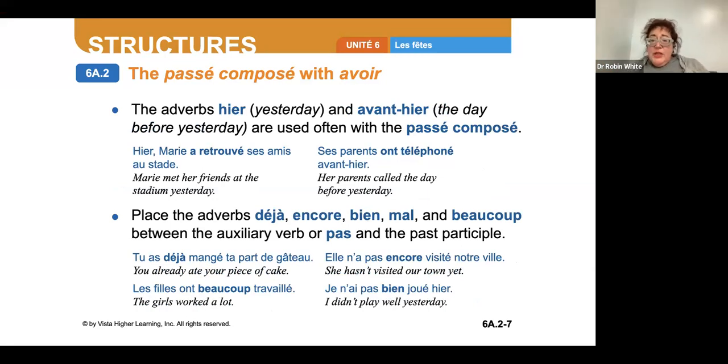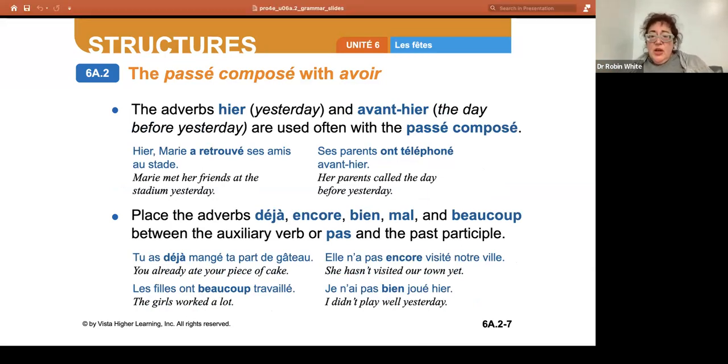When you use the passé composé, you're talking about the past. So that's where the words hier or avant-hier come in; the book isn't giving you last week or last month. Let's just talk about today, yesterday, and the day before yesterday. So hier, yesterday, avant-hier, the day before yesterday, talking about the past. You're using passé composé to discuss actions that are over and done with.